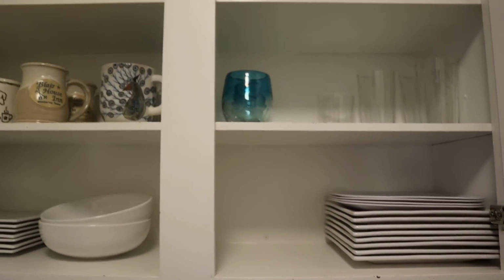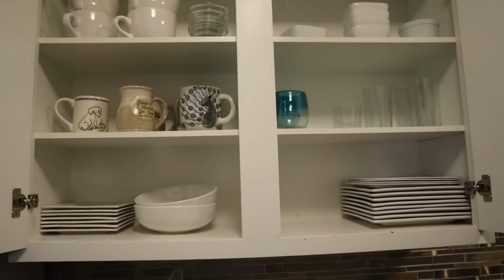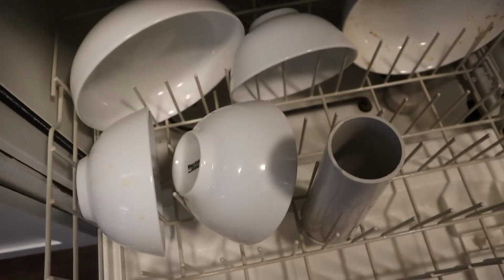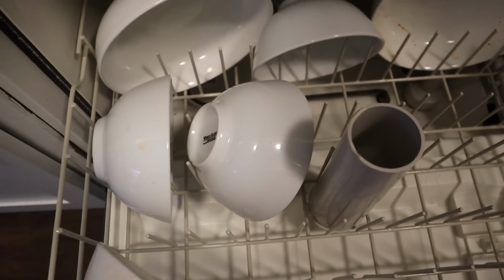All right, another thing that we've purchased, do we even have any clean right now? Yes, we do. Are some new bowls. So we have, get into the dirty dishwasher here. We have these bowls, which are like regular sized bowls.